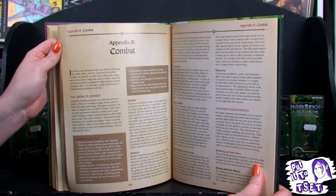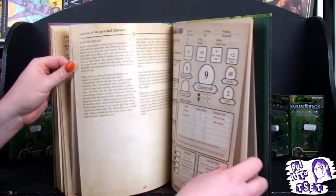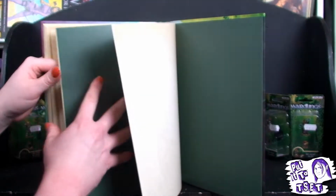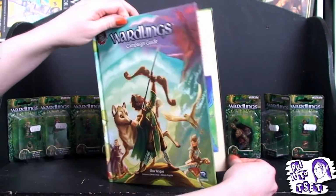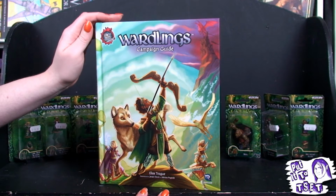They do include combat in the back of the book to make things a bit easier, so you don't have to keep pulling out the big old handbook. And they do have a list of pre-generated characters in the back. That was everything, wasn't it? Yes. So, yeah, it's a mixed bag. Definitely a mixed bag when it comes to the book itself.